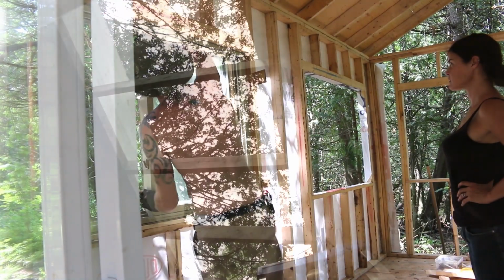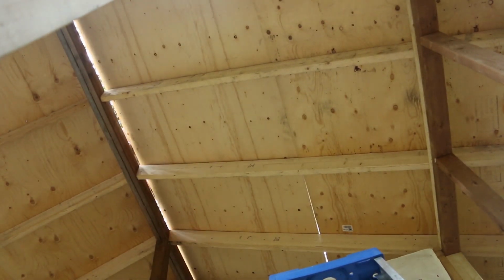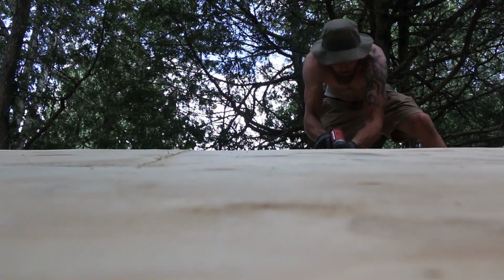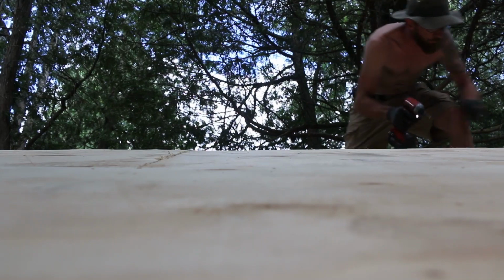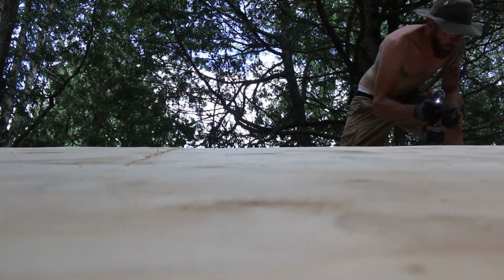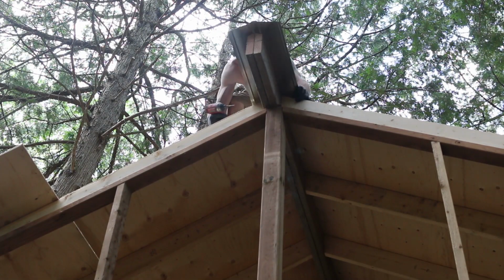So bringing OSB sheathing into the woods was really tricky, so instead we put house wrap over the studs to act as a rain screen. Barnboard sheeting was added over the house wrap, but this kind of creates a cavity where water can collect, so strapping was added over the house wrap to create an airspace where moisture can evaporate.